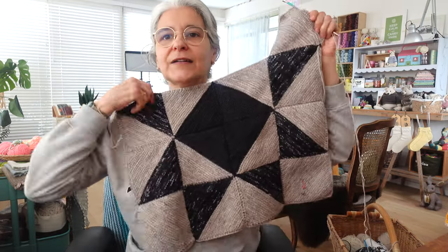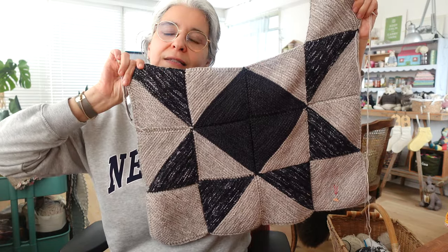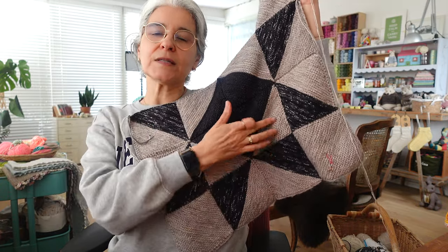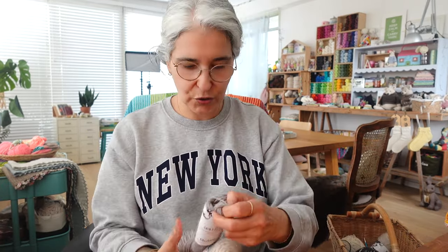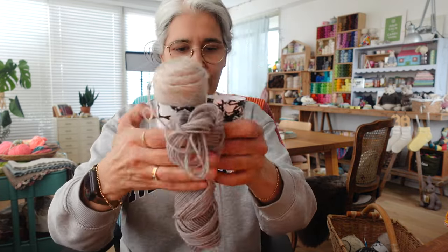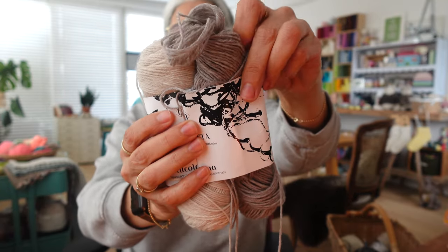For the main color, you see it's the main color and the contrast color, and I don't know if you can see it, but in the contrast color I also decided to play a little bit. So I chose different shades for the pointy parts, the triangles of the star, and a different one for the center of the star. For the main color I decided to go with a combination of two colors of the same yarn. It almost went into my cup of tea. So this is the combination that I chose.